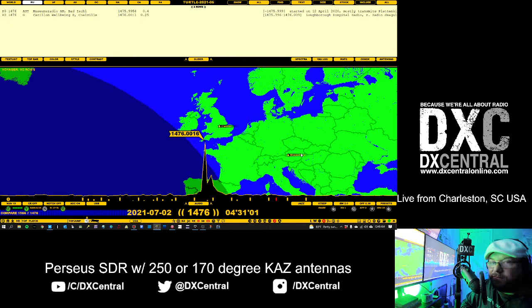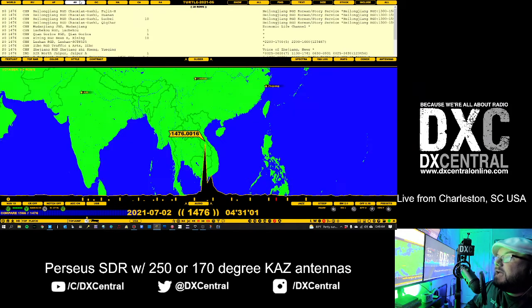Here we have two relatively low power stations, under 500 watts for both of them, and they're in current daylight. So that's going to kill their signal even further, on top of them being lower powered stations. Okay. Then we have, let's go to Asia.